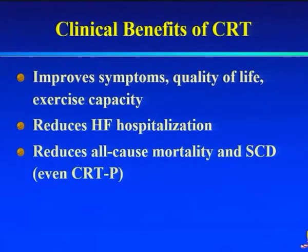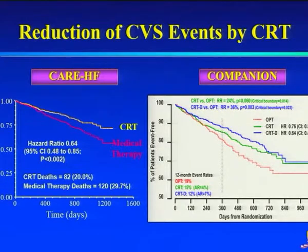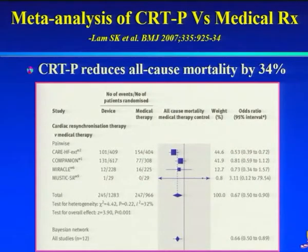This CRT therapy has been shown to improve symptoms, quality of life, and exercise capacity. It reduces heart failure hospitalization, and also reduces all-cause mortality and sudden cardiac death. In fact, the reduction of sudden cardiac death is also shown to be effective even with the use of the CRT pacemaker platform. Here to recap again some of the examples of CRT pacemaker therapy, such as CARE-HF, and also the use of ICD, such as the COMPANION study. These studies unanimously show the reduction of all-cause mortality.